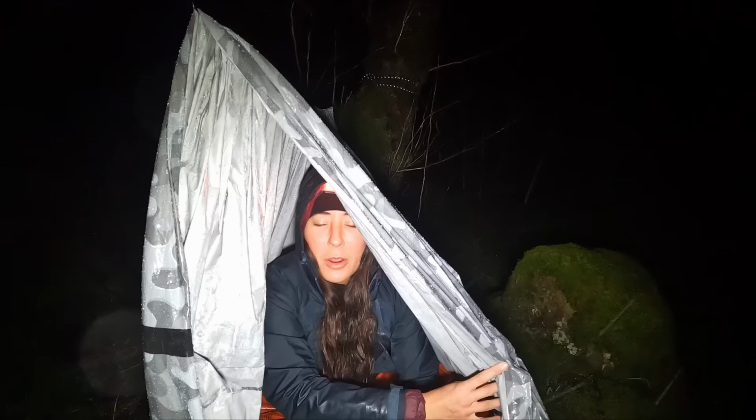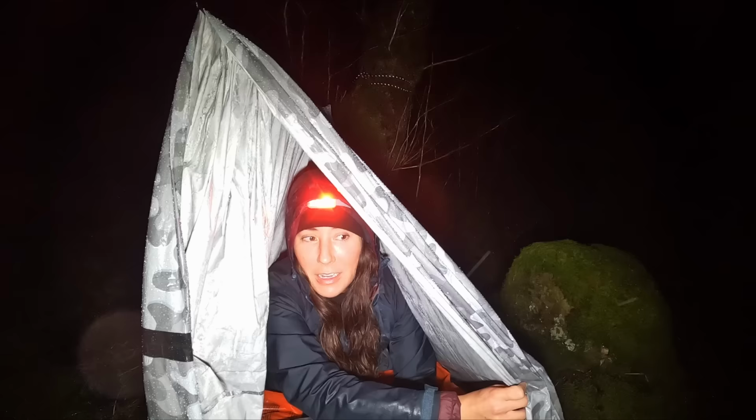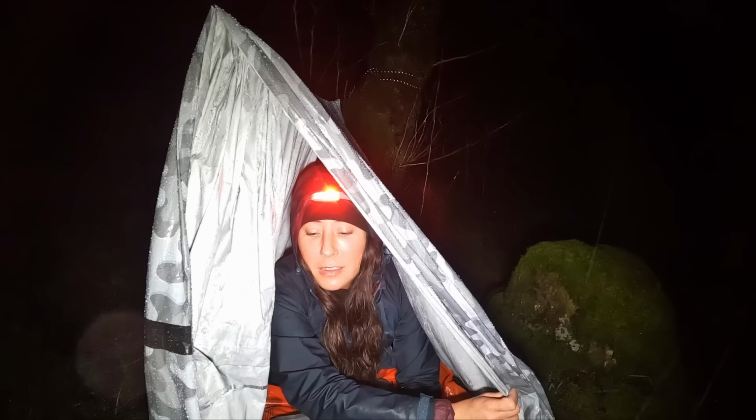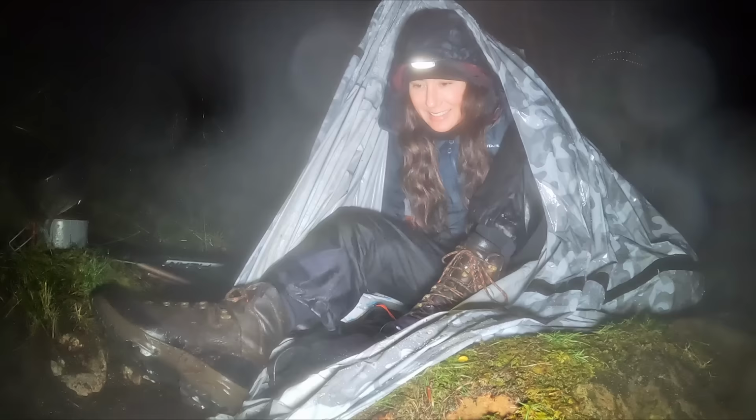Yeah, I think I'm done with that. So I'm going to bail on this one. But this was a really interesting thing to try, I think. Really makes you appreciate how important your sleeping bag is and your mat. This is nasty. It's really nasty. Oh, I can't wait to get back to my car. I'm so tired. Right, I'm gonna chuck all this in my rucksack. I'm getting out of here.